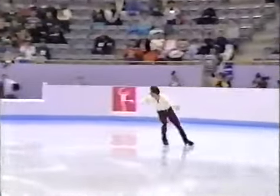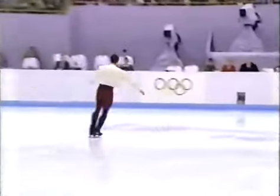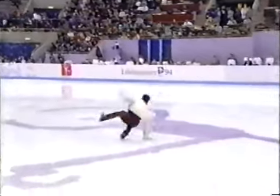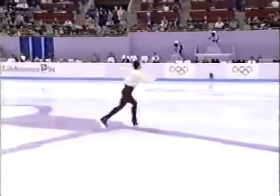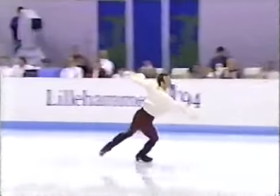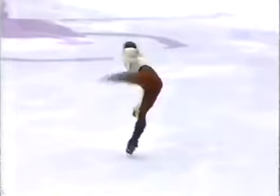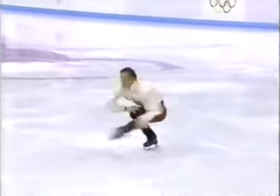Have some speed here for the triple axel, double toe loop combination. He has to hit this. Triple axel, and he doesn't do the double toe loop. I have never seen him miss a combination ever in competition. Is the gold medal gone? Well, I think it's too soon to tell, but he has spotted the rest of the field a half a point with that mandatory deduction.